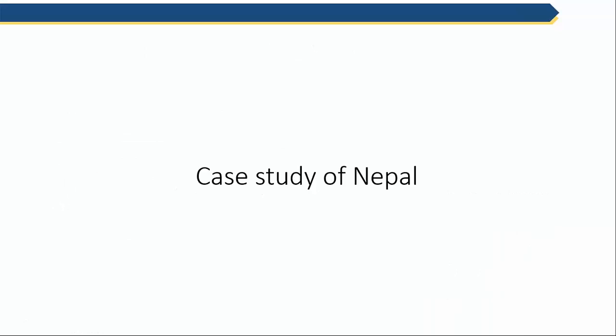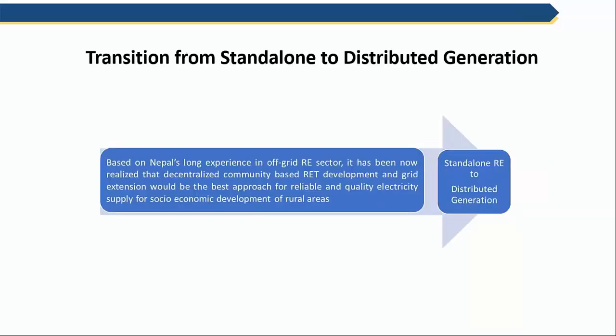Let me go through the case study. Abhimanyu shared that I will be talking about the business model also. I have incorporated the business model here in the case study itself. So this is a transition from a standalone system to distributed generation. That means a standalone micro hydro system is connected to the distribution system, that means connected to the national grid.